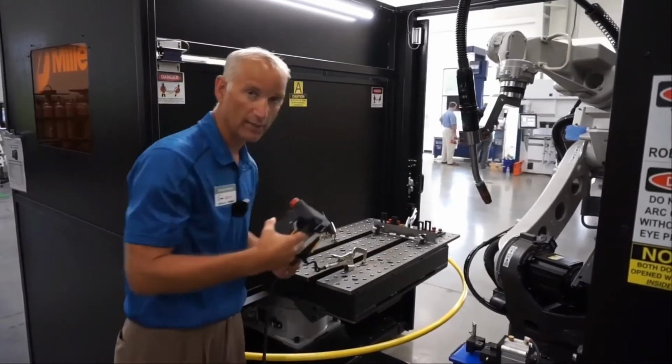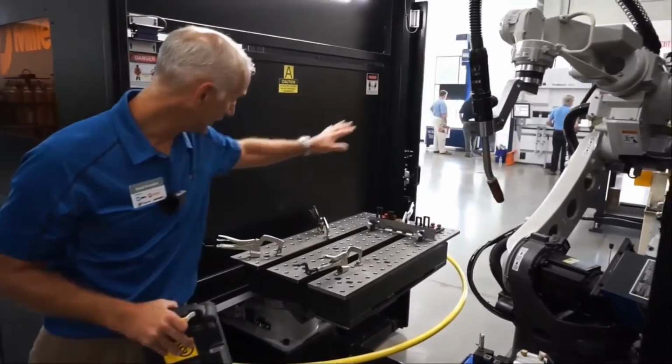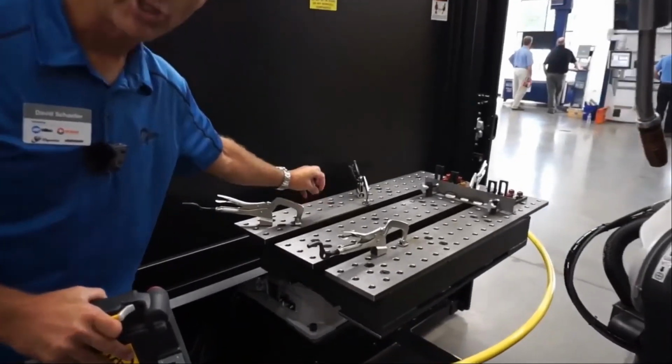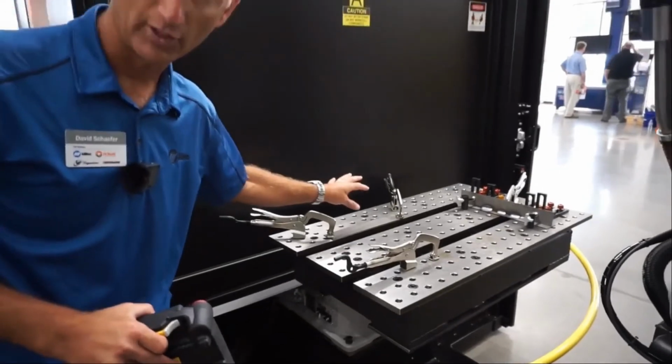So I'll demonstrate this. I'm going to do 4 little spot welds here. Watch the robot as it comes over here. In the beginning of the weld, it does a lift arc start. It also does a lift arc end to make sure the wire isn't stuck inside the puddle after it's done welding.